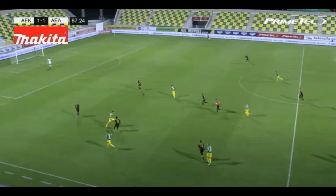Now on to Ajax's winner. And again, I'm stressing the importance of movement, the importance of making the most of the spaces that you have. Notice right now, you have a situation where it's effectively 2 versus 2. Your 2 central defenders are spread apart. There are no fullbacks. The fullback areas are absolutely bare. I mean, the closest guy you've got here is about 50 yards from the penalty box, 60 yards if that.